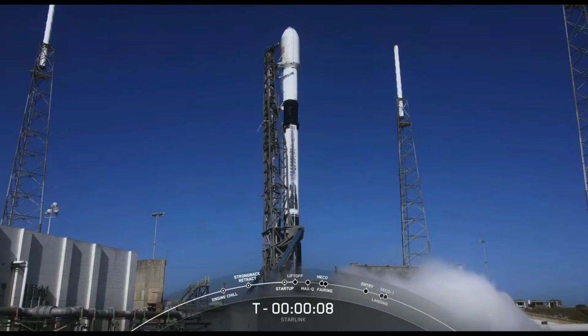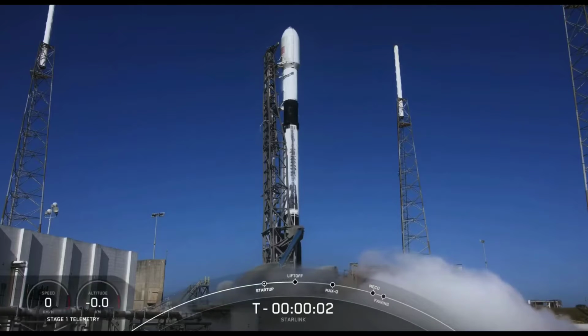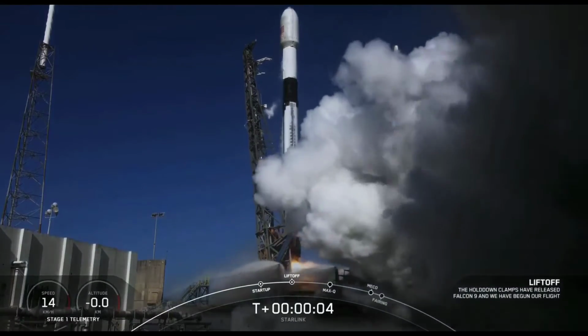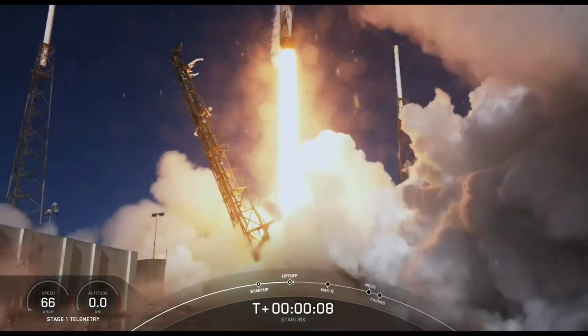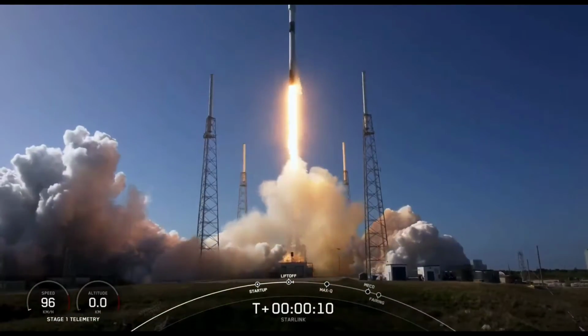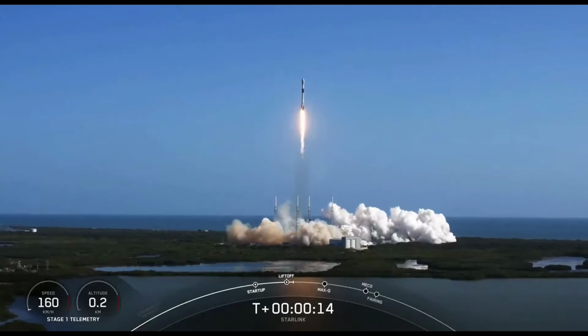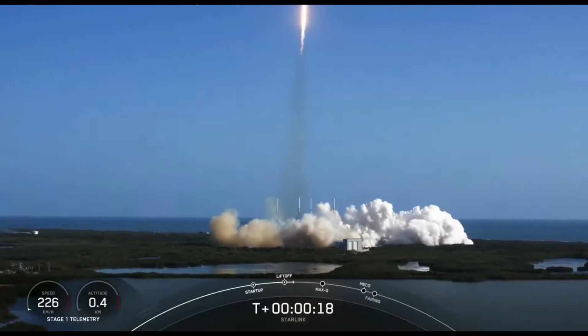T-minus 10, 9, 8, 7, 6, 5, 4, 3, 2, 1. Engines full power. Lift off. Starlink 4-8. Vehicle switching downrange. M1D chamber pressure is nominal.